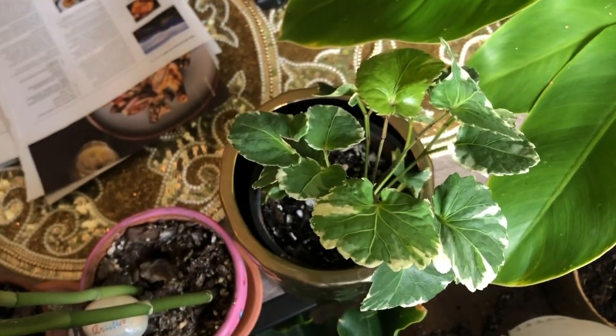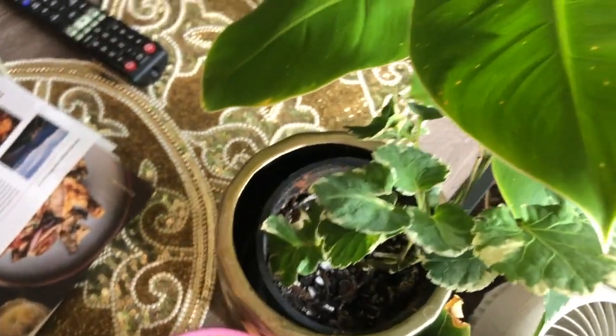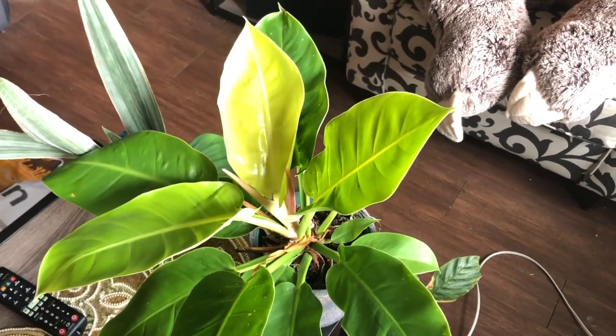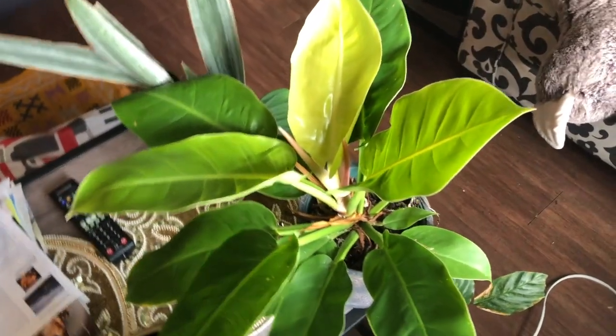This is Pepper. She is doing really well. She is a variegated Balfour aralia, just wonderful. And then my last little lamb in the living room / kitchen area is Luna. She is a philodendron moonlight.